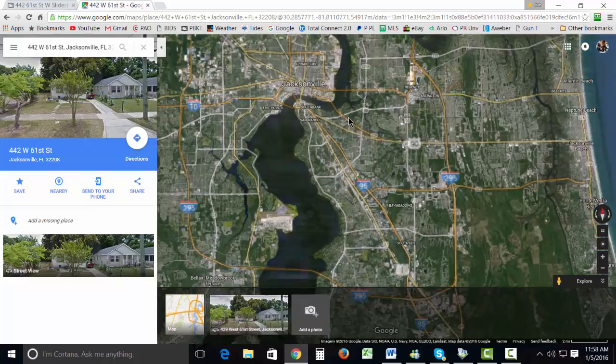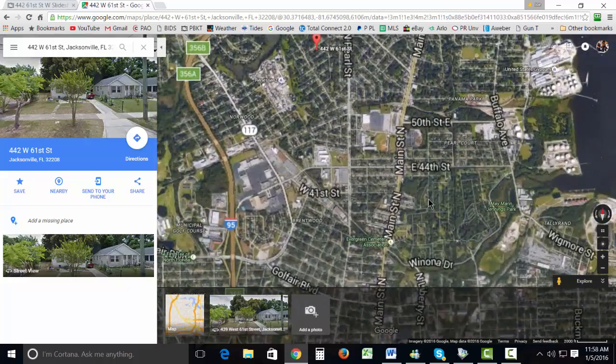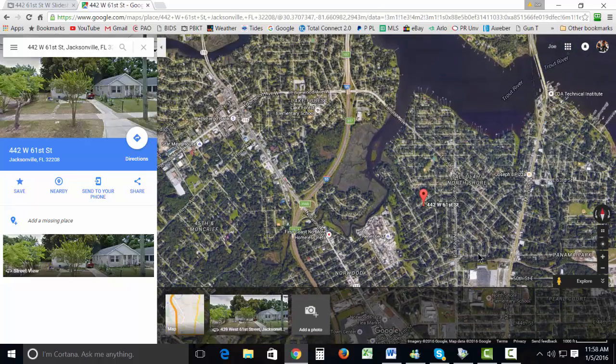Jacksonville specifically. It's on the north side of Jacksonville in an area that we call North Shore. In fact, that's the official name. Now, why they call it North Shore, I have no idea, because it's on the south shore of Trout River Boulevard. If you were from here in Jacksonville, you would know this area is a very nice area. It has beautiful oak trees.